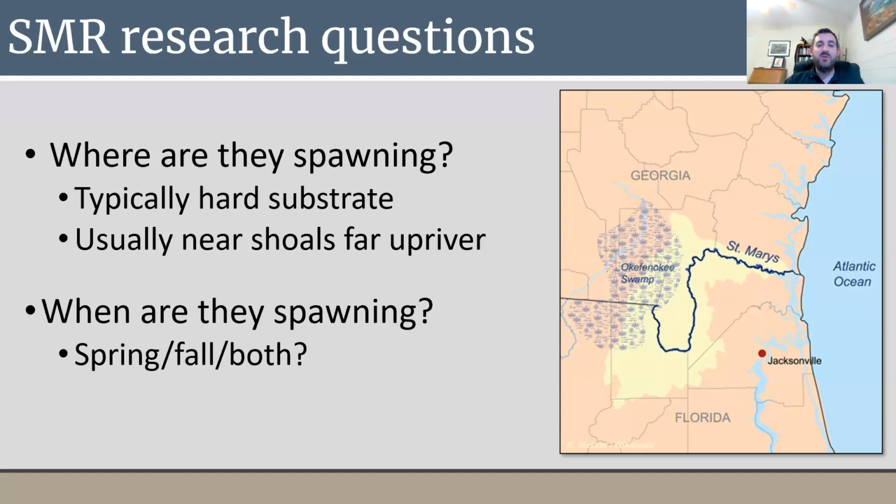Also about spawning, we don't know when they're spawning. So in some rivers, Atlantic sturgeon spawn in the spring. In others, they spawn in the fall. And in a few places, they spawn in both the spring and the fall. And so they could be spawning multiple times per year in the St. Mary's. We just don't know.